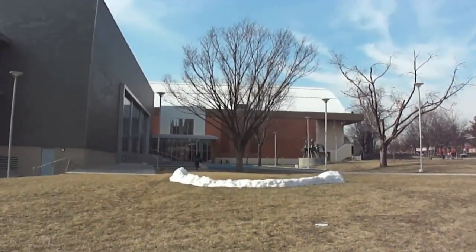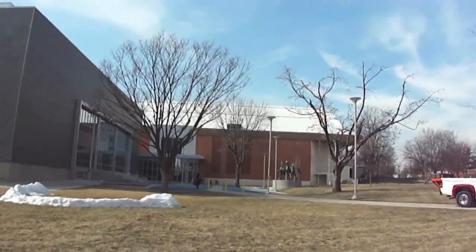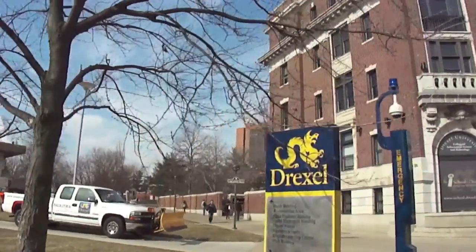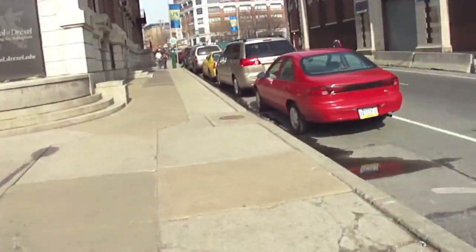So over there's the Papadakis. I can never pronounce it right. We just call it the DAC. Nobody calls it by its full name. That's just the athletic center. That's been here for a while. So you can see some residence halls over there. This is Lancaster Walk up here.